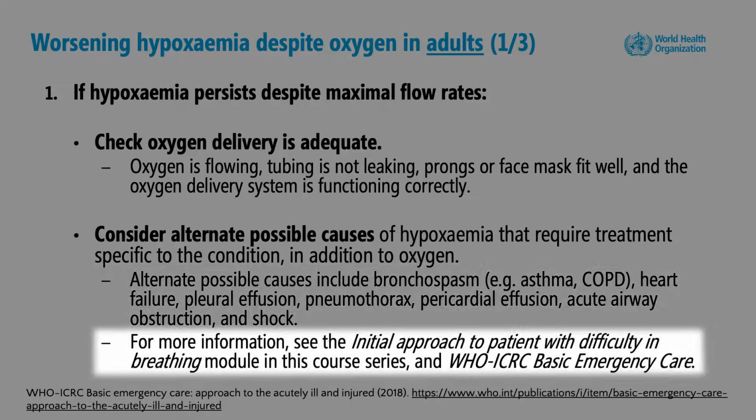Review the initial approach to the patient with difficulty in breathing module, within the Open WHO course series, and the WHO ICRC Basic Emergency Care.